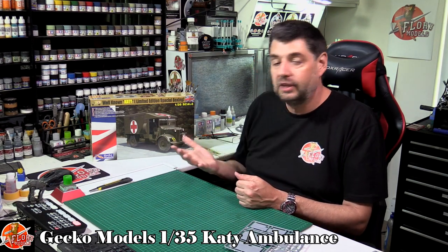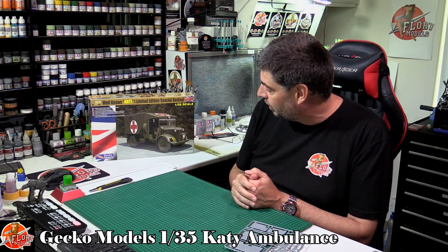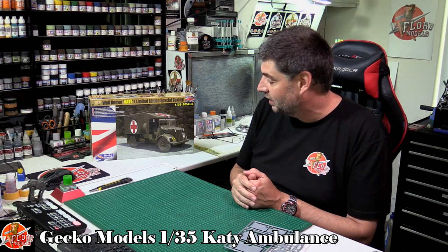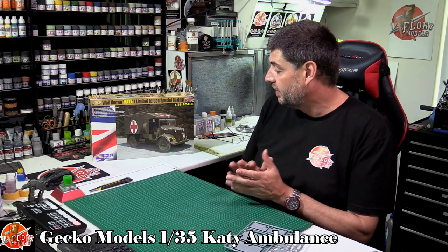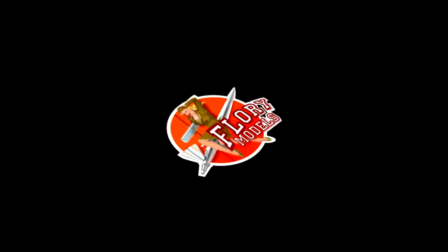And again, I can imagine, let's face it, over the next few months, we'll be seeing a lot of the old Ice Cold Nalex literally being all over the place with this particular one. But honestly, I don't blame you at all. It's a great looking kit. So anyway, that is Gecko Models 1/35th scale Katy Ambulance.